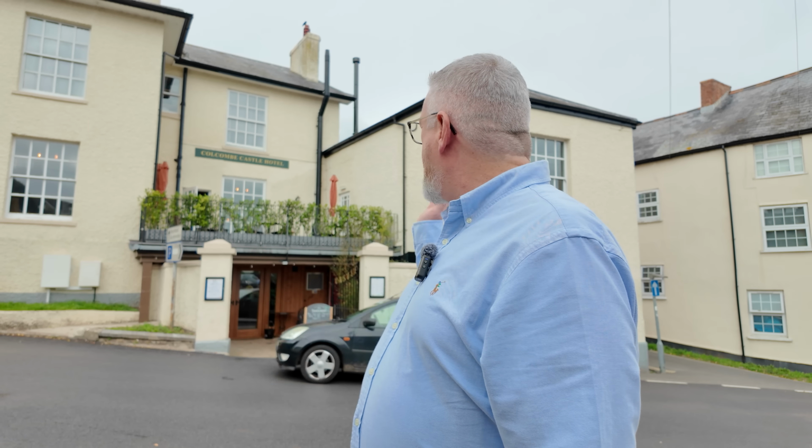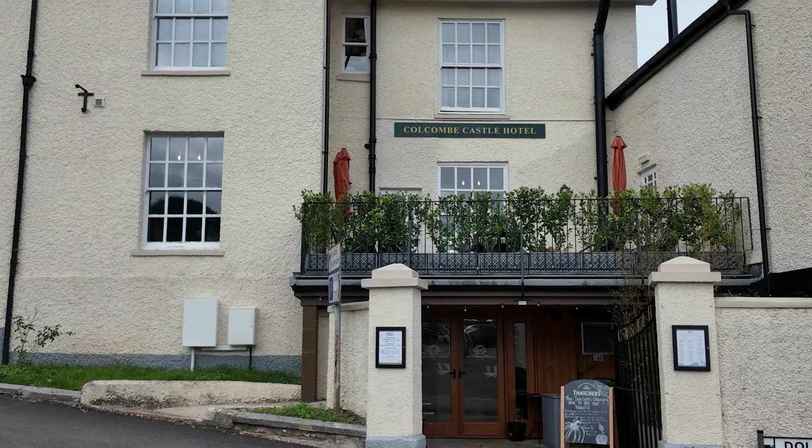Why am I here? Behind me here is the Colcombe Castle Hotel. Within that is a fairly new restaurant, and it's actually named after 1685, the year of that Monmouth Rebellion. I've been reading some good things about this place in the local press down here, and I really want to try it out. It's kind of like a fine dining concept, but at reasonable prices. Lunchtime you can get a 3-course meal for £32.50. Apparently here they focus a lot on regional and seasonal ingredients.